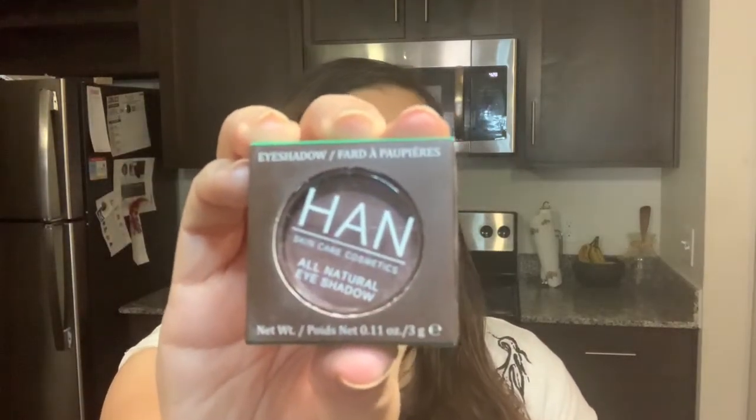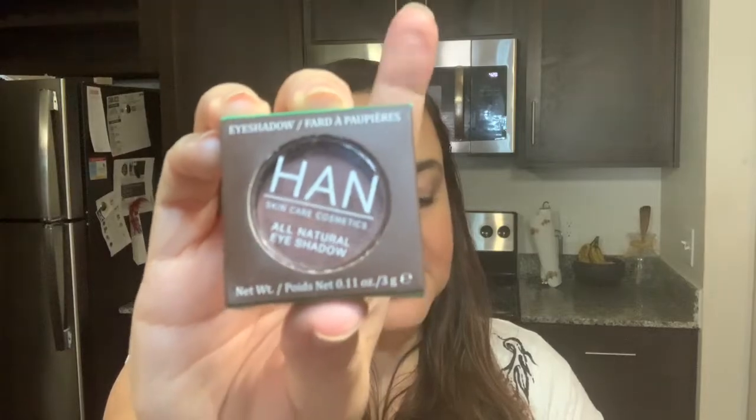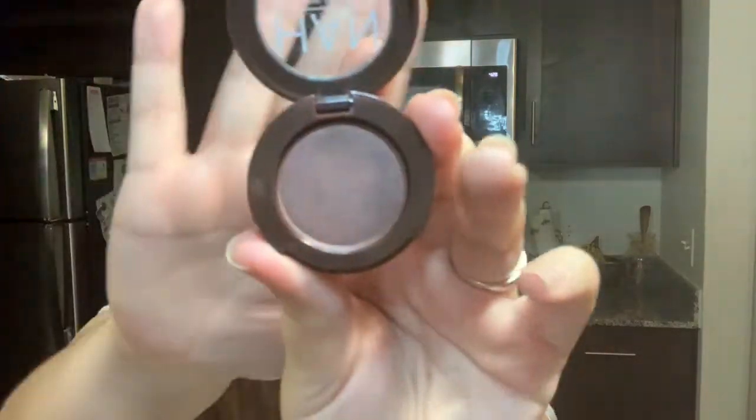So the next item I have here is from the company Han. This is an eyeshadow. This comes in either romance or decadent. So I have decadent, and let us do a swatch here. Decadent seems to be more purpley. If you see that there, it's more of a purple shade.